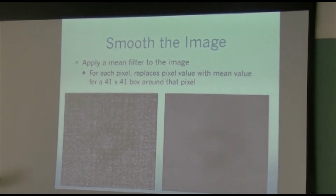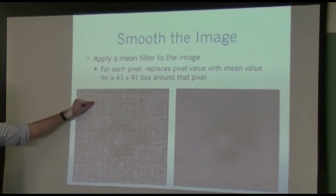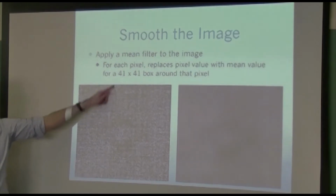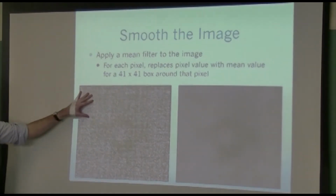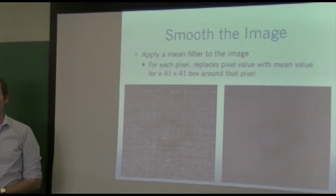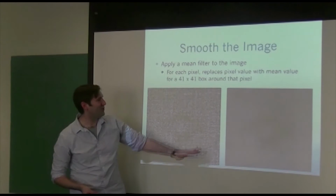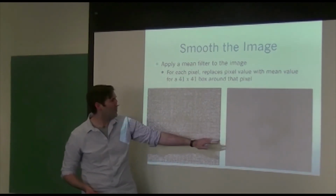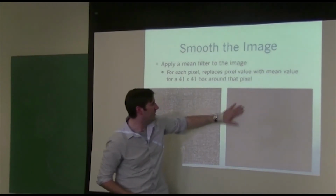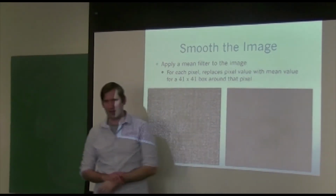But we can apply basically a mean filter, which means for every pixel, you take that pixel and you draw a box around it. We're going to draw a 41 by 41 pixel box, calculate the mean value for that box, and set that as the new value of our pixel. When you do that, you get an image like this, which fortunately doesn't show up super well on the screen here. But you can kind of see it's a little bit more obvious that this is all more or less the same color of gray, and then the middle is a little bit darker area.